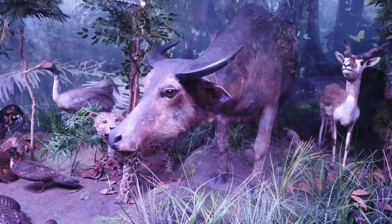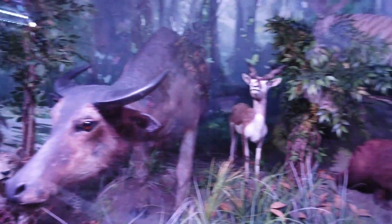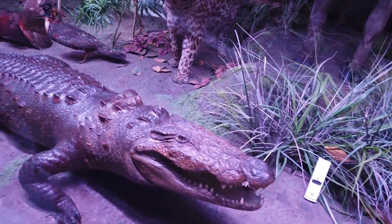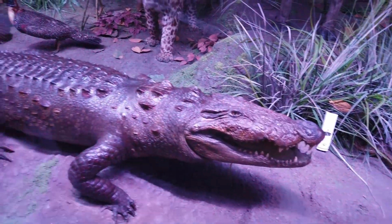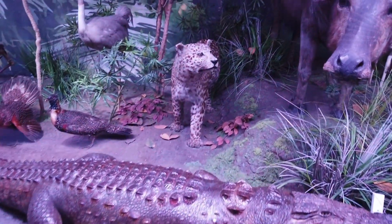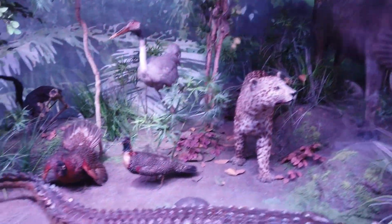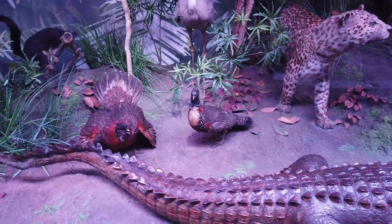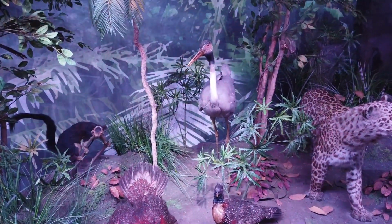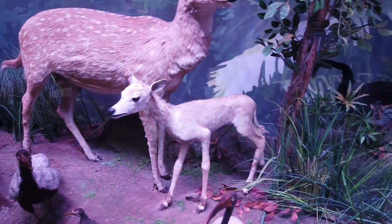A buffalo. Very big, very powerful. A deer. Another crocodile. Of kind of a jaguar, strange birds from Indian continent, another strange bird, a small monkey, a small deer.